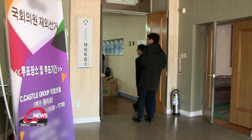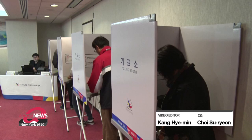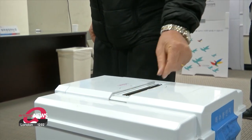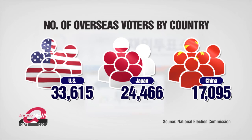This marks a roughly 35% decrease from the last presidential election in 2022 and a 14% drop from the previous general election in 2020. In the last general election, the turnout was the lowest ever at 23.8%, mainly due to the impact of COVID-19. By country, the highest numbers of overseas Korean voters are in the U.S. with over 33,600, followed by Japan and China.